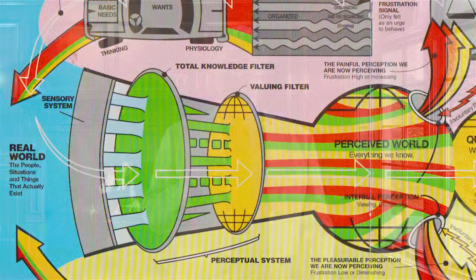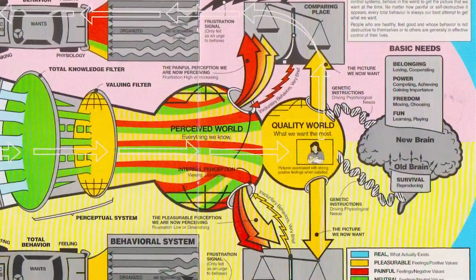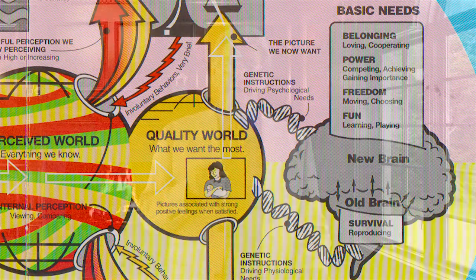Notice on the chart how sensory information passes through the total knowledge filter, which enables me to recognize the tree because I've learned earlier about trees. The values filter then gives a priority or level of importance to what I see as a tree. This values filter is attuned to my basic needs. If I'm skiing and see the tree, I'm going to give it a high value because I don't want to hit it. And this is driven by my basic need for survival. If I'm driving through a forest, I'm going to put a lesser value on seeing trees because they're just part of the background and have no direct effect on my basic needs at that time.